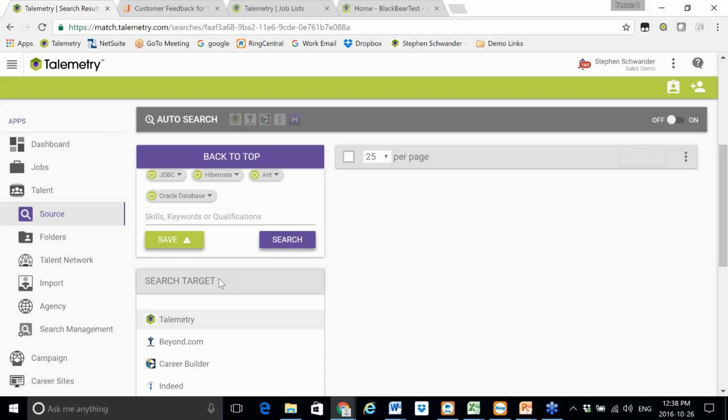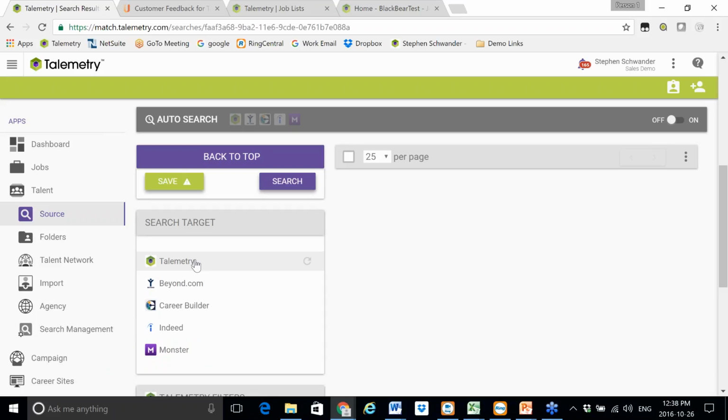If you remember that slide that showed you internal and external data, well, telemetry is all my internal data. This is all your past applicants from iCIMS, and anybody who's joined your talent network on your career site, anybody that came to an event and registered, anybody that you uploaded into the system through our import capability, all sits here within your internal database.